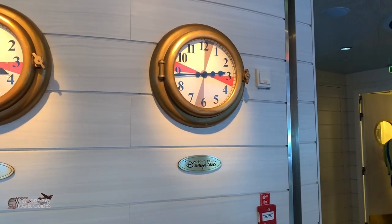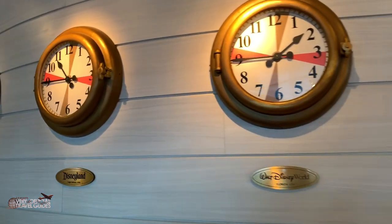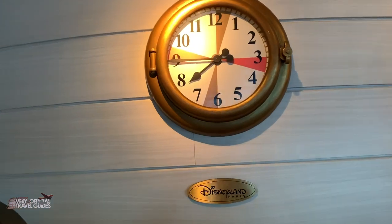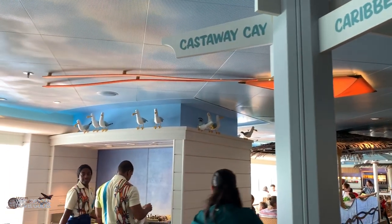Here you can also see what time it is in every Disney park around the world. Hong Kong, Tokyo, Walt Disney World, Disneyland, Paris. Oh, you know what? I just realized they don't have Shanghai on here. I wonder when they're gonna add that. Here's a nice sign in case you lost your way, and look at these guys watching everybody eat.